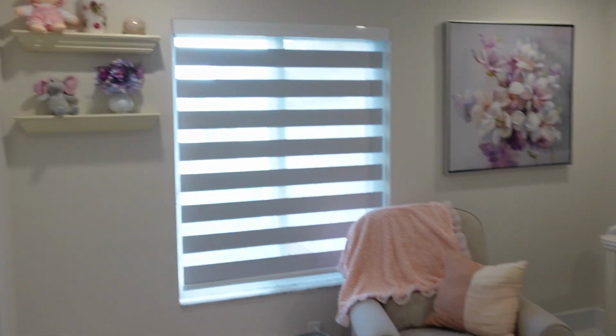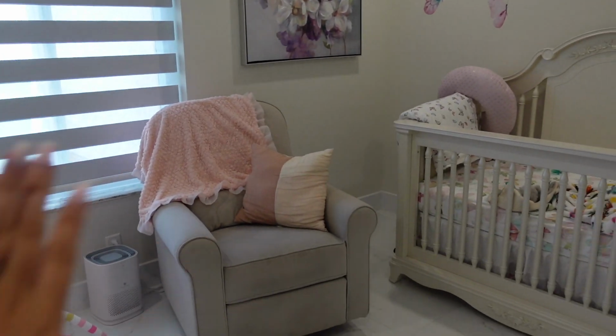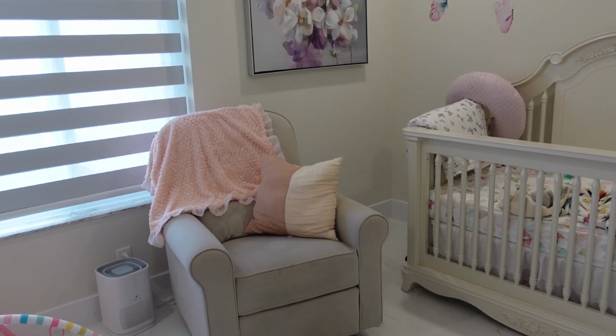So yeah, that's like the overview of her room. A little butterfly theme. This is the same recliner that we used for Alejandra.